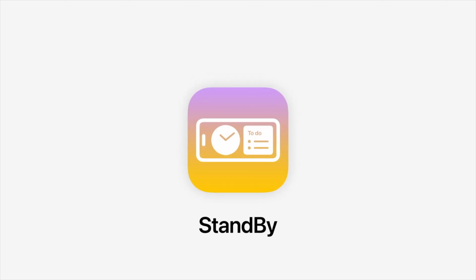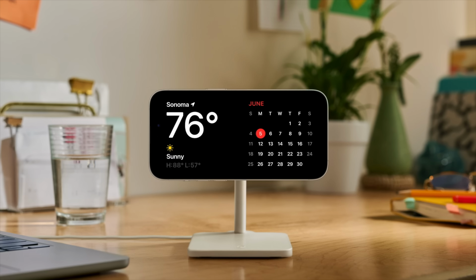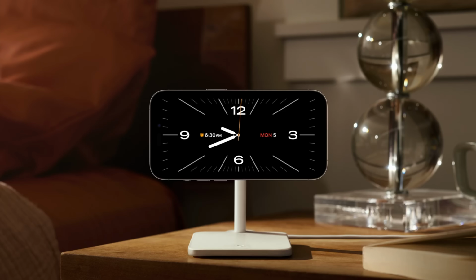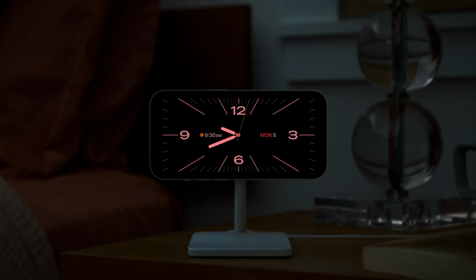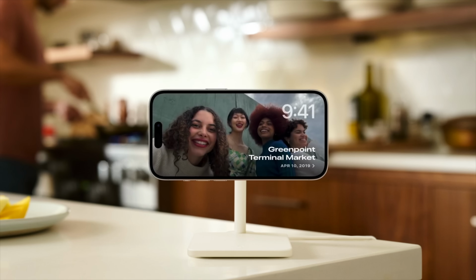Next up is standby. So when you turn your phone sideways while it's charging, there's an all new full screen display setup. Now this seems to be inspired by the nightstand mode for the Apple Watch, which I absolutely love. And this just makes so much sense. So when your phone is in standby, you can customize the screen with different clock styles, photos, widgets, and smart stacks. I am really into this, and I think this might be the first step towards some kind of Apple smart home product. I don't know, maybe like a digital HomePod, or we can just keep using standby mode with our iPhone, because that also is pretty much the same thing.